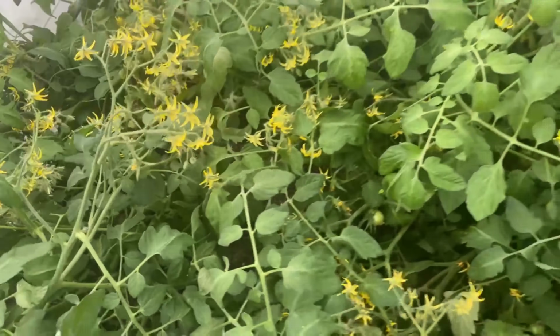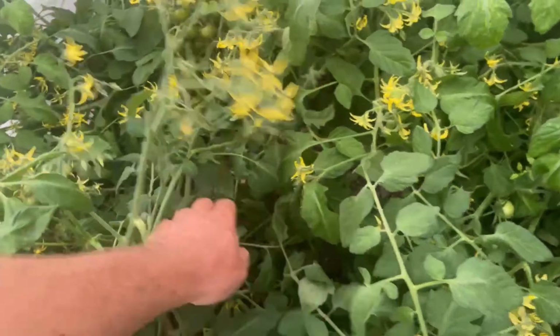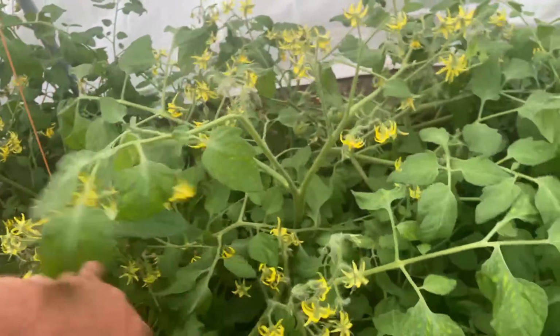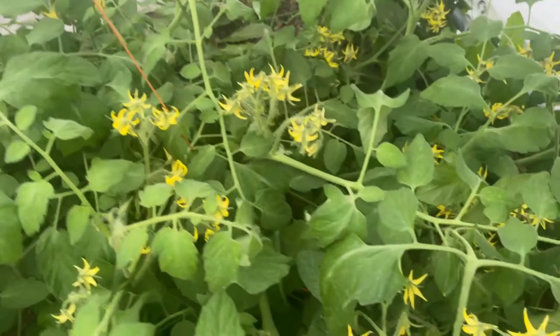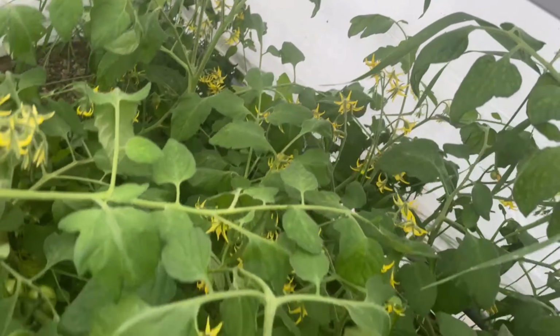So now I have to come. I don't want to step on anything. There's an old pepper plant there. I have to come and try to fix that, bring the branches up. But as soon as I touch a branch, it seems like it's cracking and breaking. So I might just leave it there and hope for the best. As you can see, there's a lot of flowers. There's going to be a lot of tomatoes.